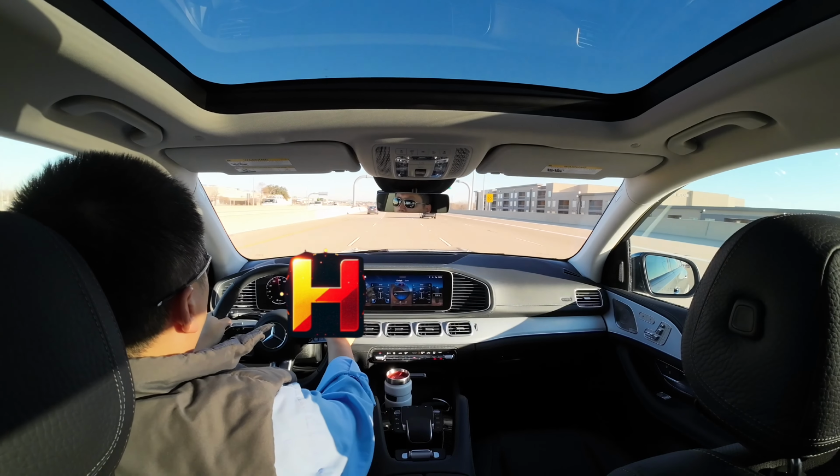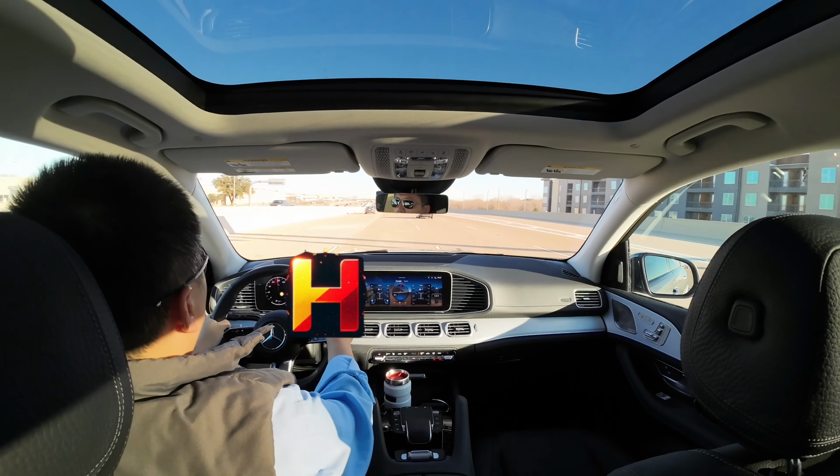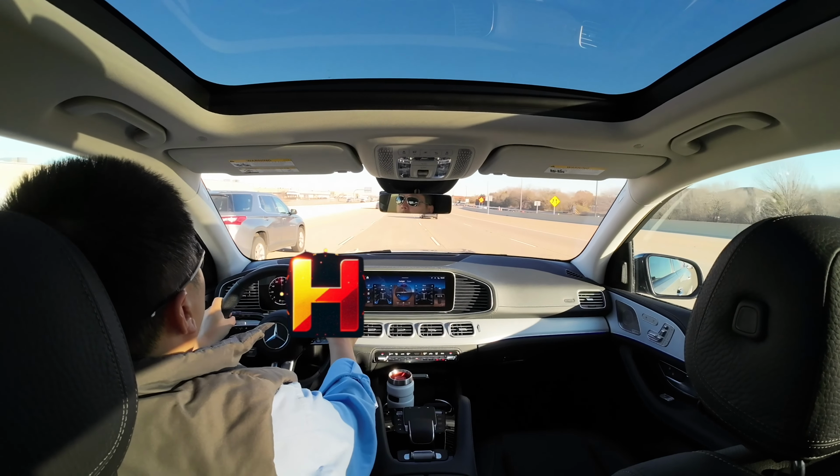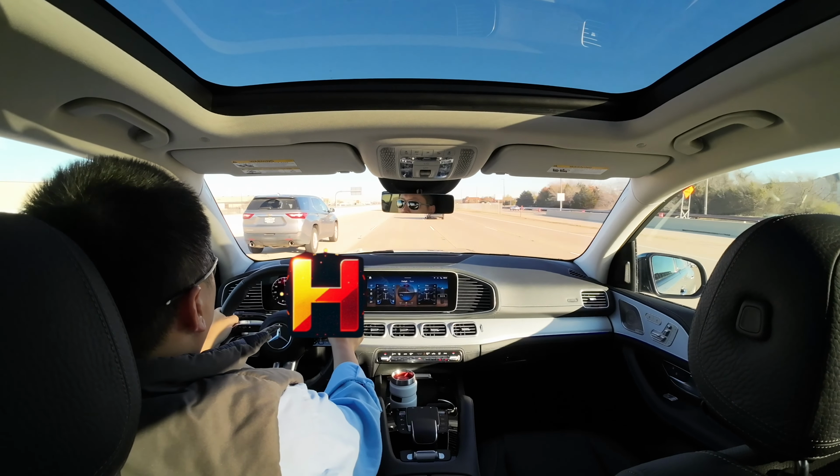Another advantage of this car is that even if you are already driving very fast, you still have the illusion that the speed is not too fast, which feels more advanced. Of course, not all cars called luxury cars will have this feeling.